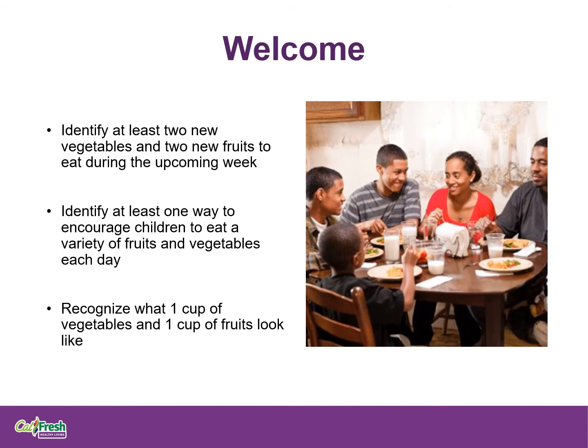By the end of this lesson, you should be able to identify at least 2 new vegetables and 2 new fruits to eat during the upcoming week, identify at least one way to encourage children to eat a variety of fruits and vegetables each day, and recognize what 1 cup of vegetables and 1 cup of fruit looks like.